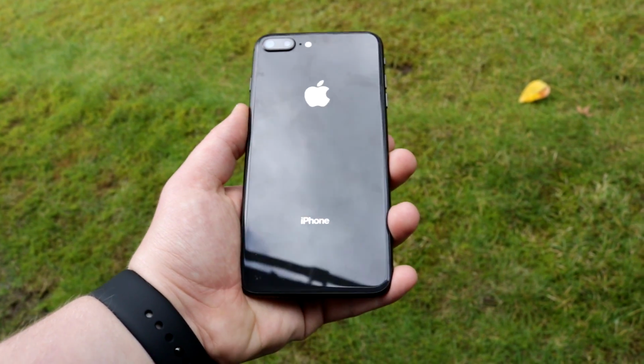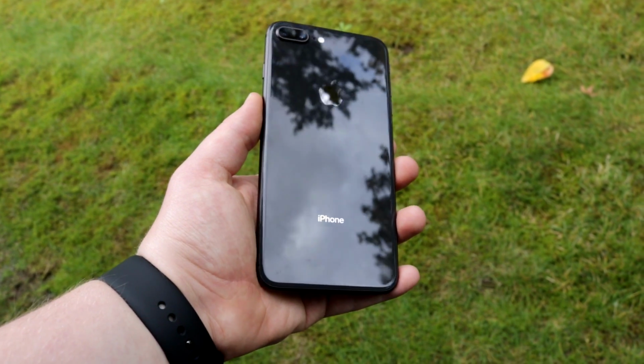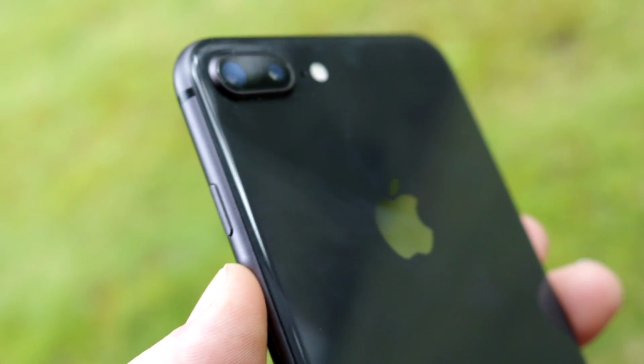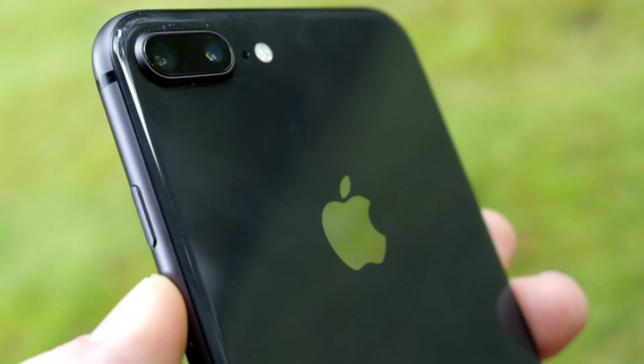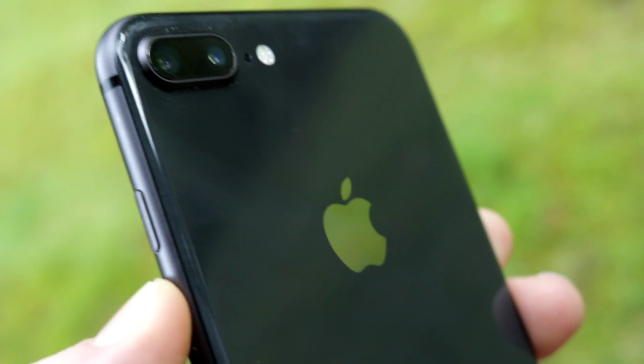The 6s Plus just doesn't really have any benefits over the smaller model except for a bigger battery and optical image stabilization. So I don't really think there's any point of getting it for the majority of people. But the 7 Plus or 8 Plus has an extra gig of RAM, that telephoto lens, it's just better. And so if you want a Plus phone, yeah, 7 Plus or 8 Plus is the way to go.